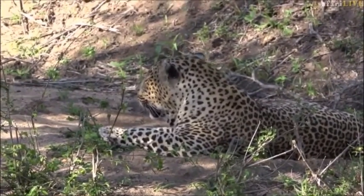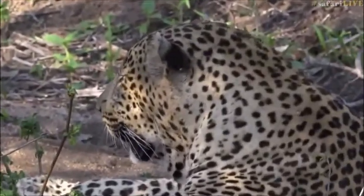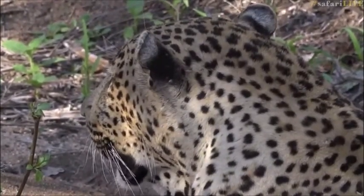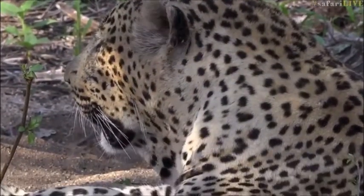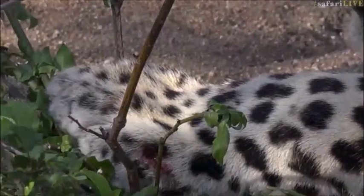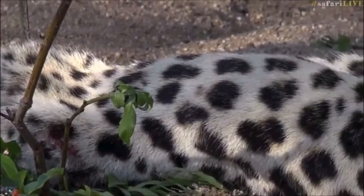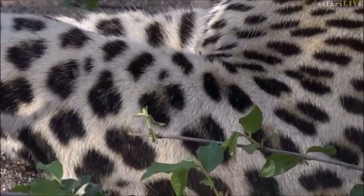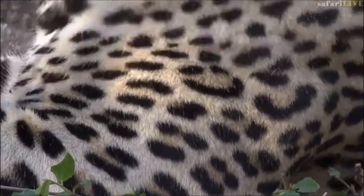This male's still panting heavily, just enjoying the cool sand. And I'm very jealous. There's actually nothing better than going and lying in a drainage line and resting. Probably very, very comfortable. It's quite relaxing to be able to sit with an animal like this, and especially on a morning like today.